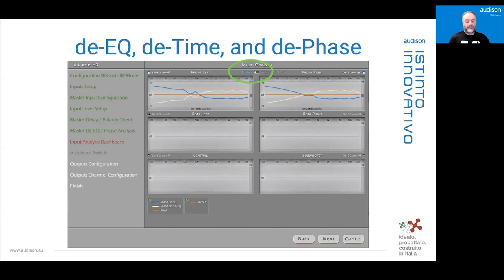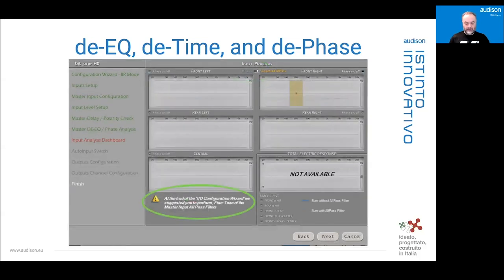Well, all pass filters are how we equalize phase. So if you want to see what all pass filters the unit suggests, you click that button. And boom, it changed what it's showing you. And see this area down here with the big green circle? What that says is, at the end of this wizard process, we suggest you fine-tune the master all pass filters.